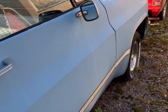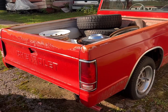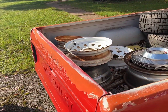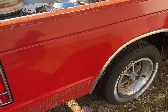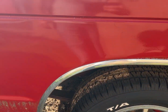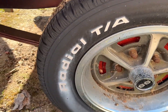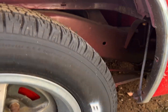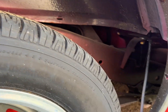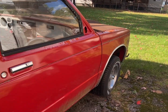Really neat. So then we got this S10. It's a boxy one. Christopher really, really loves this thing. Very clean. No rust. Looks like it had brand new tires on it right before it got parked. That's sad. I mean, they're not terrible. Fresh painted frame. Solid. Solid truck.